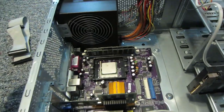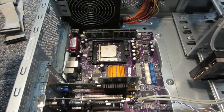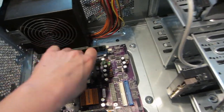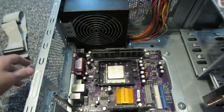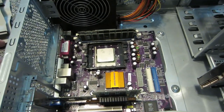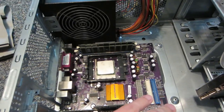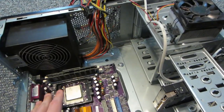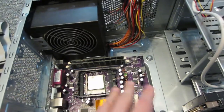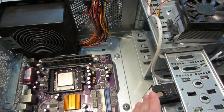The reason you'd want to upgrade your RAM is, say your computer is not running as quick as you would like. Adding more RAM can help. Some computers have 2 slots, some have 4. You can see this one has 2. If you had additional slots, you could add more RAM, and that could make your computer faster, because now it can store more application data in RAM and have more access to it, instead of going back and forth between RAM and going out to disk. So that could help.